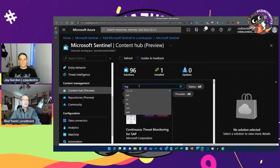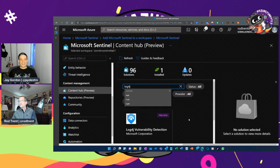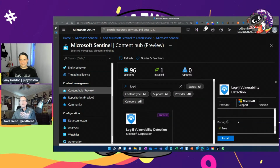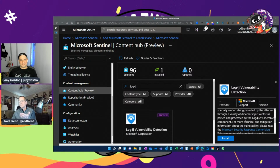Here's a good one. Who's been working with Log4j over the past several months? We have this. You just literally go in here. I think it includes the analytics rules, a workbook, some hunting queries. There's a lot of collateral that comes with this. One-click install for everything. And your organization is now monitoring for that Log4j stuff. Pretty cool. Content Hub is absolutely cool.